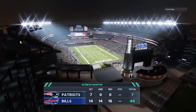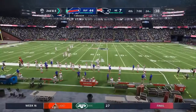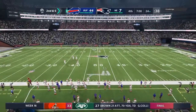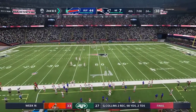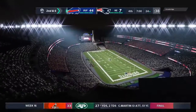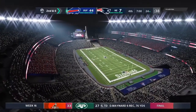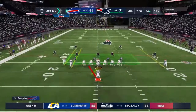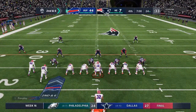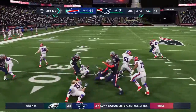Back now in Foxborough. And this is a blowout so far as we get set for the 4th quarter. A very one-sided affair. Historically, this is such a tough, loud venue, but you can hear a pin drop right now. A lot of fans long gone, not used to seeing a lopsided score like this.